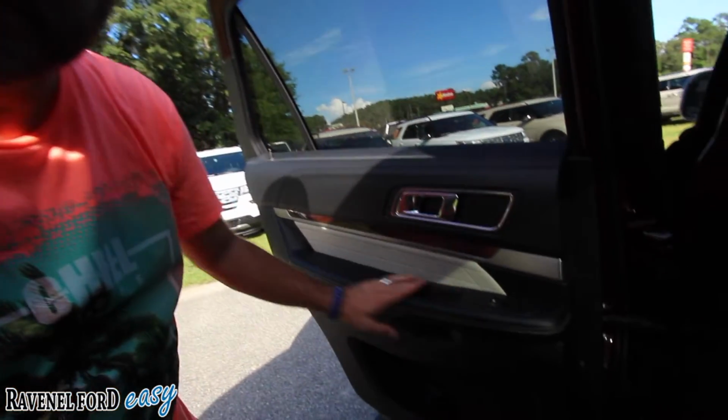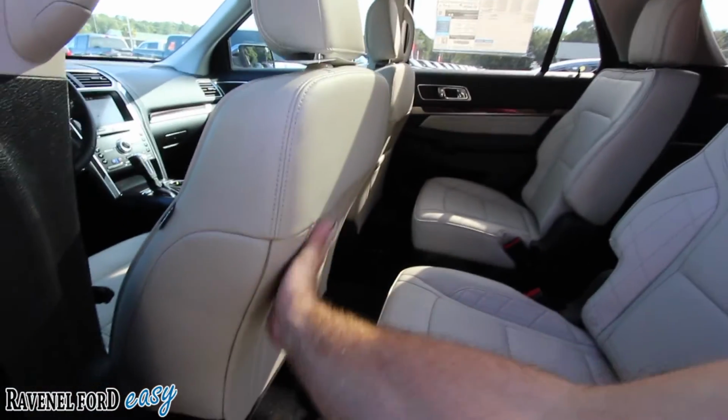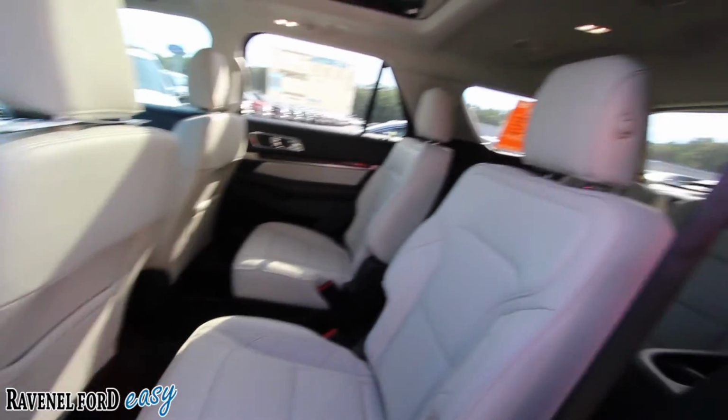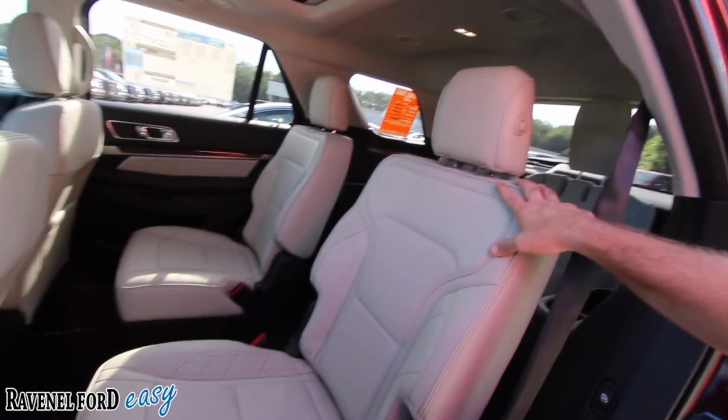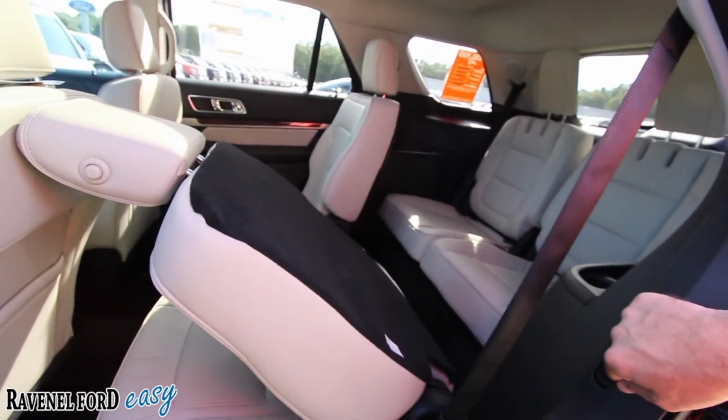So the two tones here look beautiful, okay? They're still giving you a nice light back color on the seating. All right, but here's how we're gonna get in the back. I'm still kind of figuring it out for myself. There's a button, there we go. Hit that button, well, it does that.